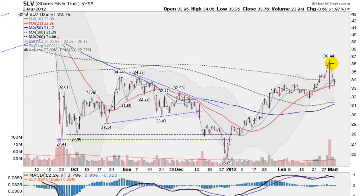About a over 10% drop in one day. So a big shakeout in silver here on massive, tremendous volume, but still holding here at the red line, the 21-day moving average. Pretty amazing. And certainly well above the 50-day moving average, this blue line, and well above the 100-day moving average, this green dotted line. So this uptrend here is still in place.